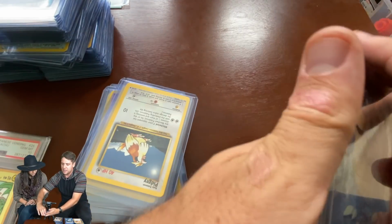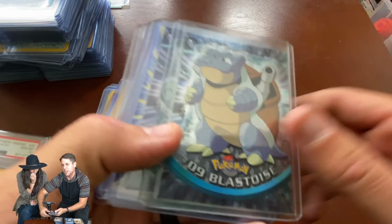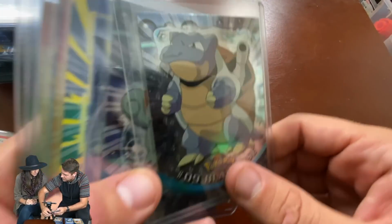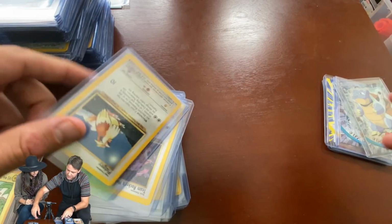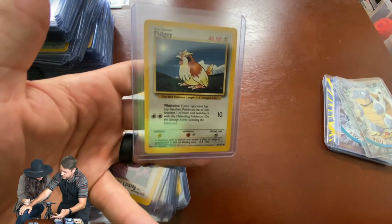So I want to get those graded. I think some of the value of these cards are really going to go up because new people are getting into the hobby and they'll recognize Topps and they'll recognize this art because this is the art from the TV show. So I think that was kind of an interesting thing. Thoughts on this? Pidgey, it looks incredible.